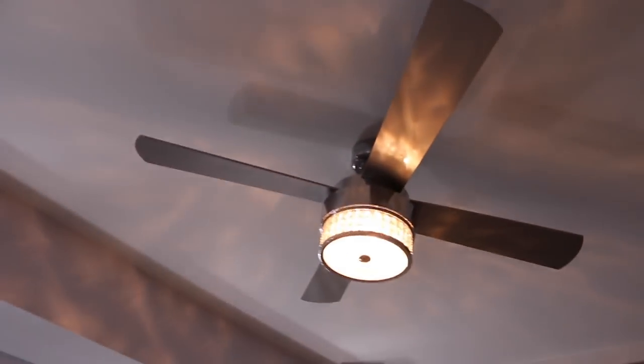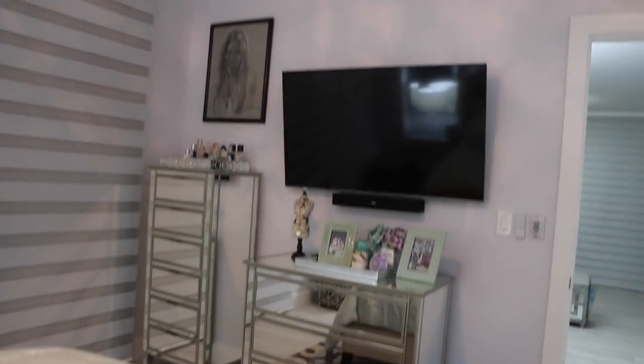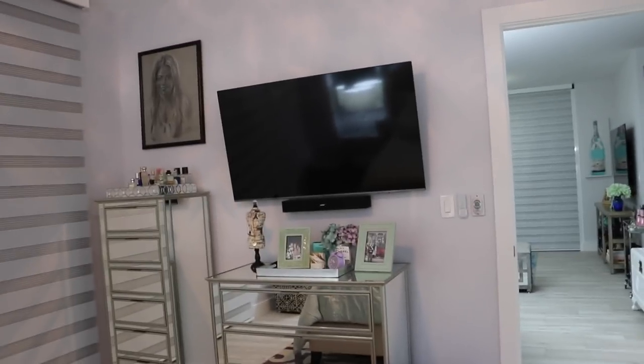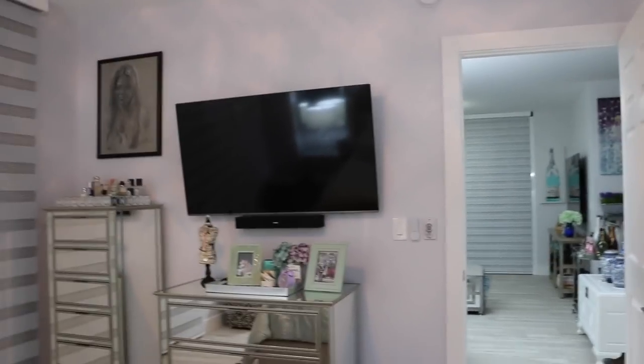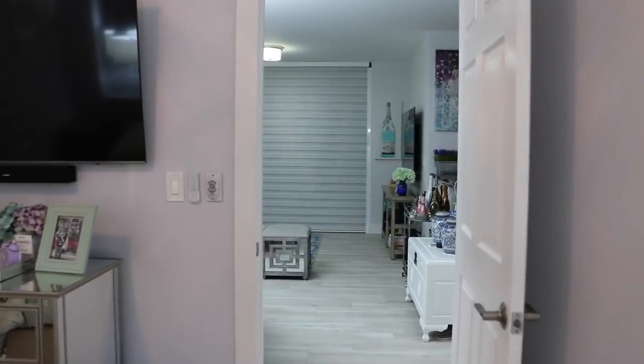Super excited, super happy with it. This fan is also from Wayfair. Pretty much everything that is lighting, I got at Wayfair. And actually, when I moved in, that was a TV that I bought for the living room. But then I loved it so much in the living room that I was like, I need to get me a good TV in my bedroom. So I moved the one from my living room to my bedroom, and then I bought a bigger one for the living room. So that is the one that you guys saw earlier today.